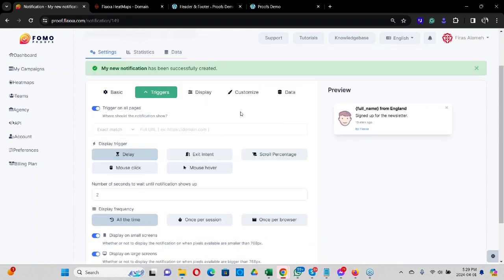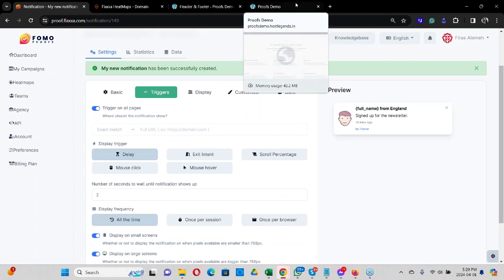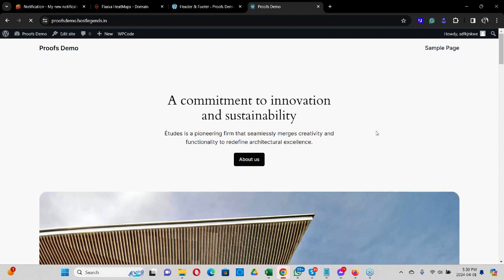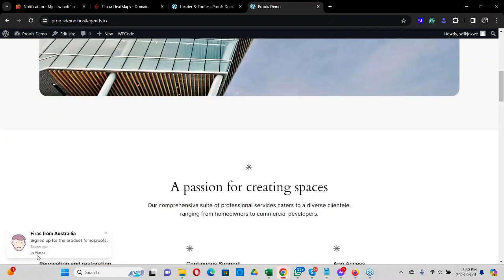So when does it trigger? When someone goes to your page, when does it trigger? For example, this is the demo created on this website right here. Okay, and we created, I think, a 2 second, 3 second delay. So let me reload that and look what happens right here. Okay, you see that, for us, promise you, I signed up for the product from Proofs 5 days ago. It took maybe a couple seconds to show. And then if we have multiple different people that signed up, it's gonna show the other one. Same thing with other widgets that you create.